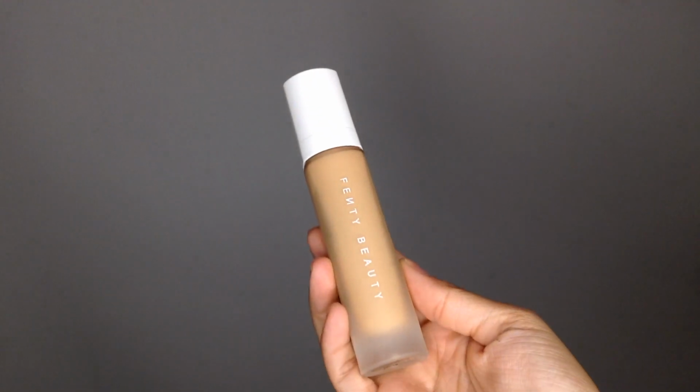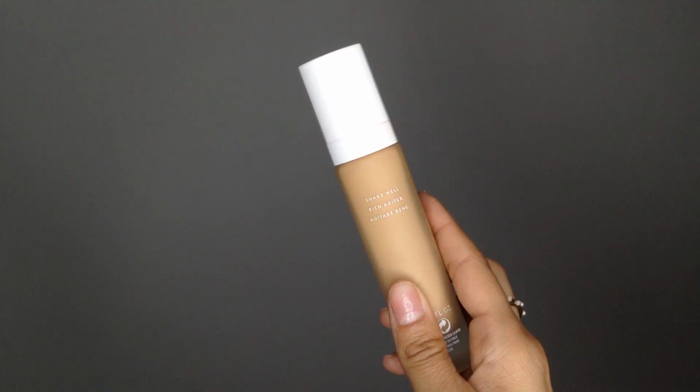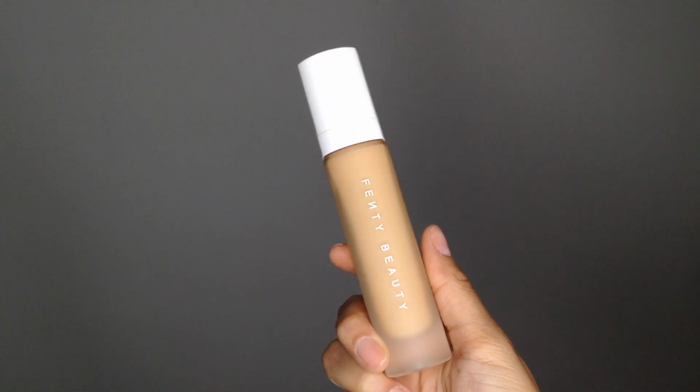And it does say behind to shake it well. So you have to make sure you shake it before you apply it, just so the product can really mix together and just give you the quality that you need. Let's see how much amount it brings. So it brings 1.8 ounces, 32 mil, which is the same as the primer, so I really, really like that. So this is the foundation.